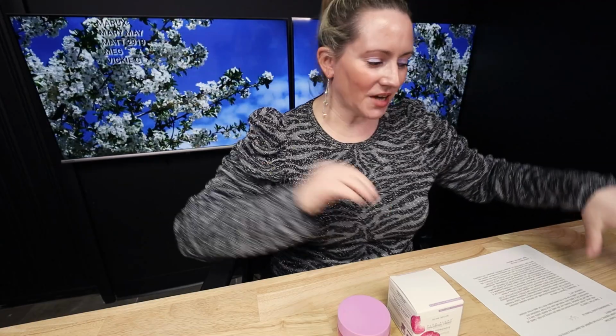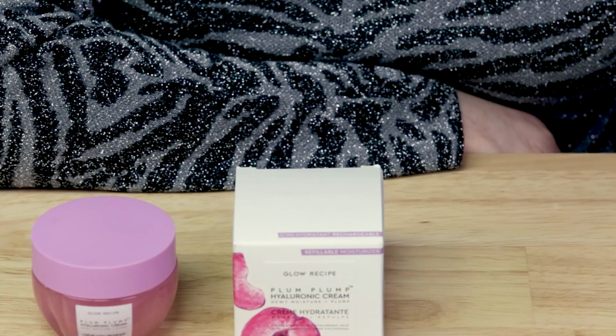Okay, so I've been asked to review this one by several of you guys, so I'm finally getting a chance to review this, and then I'll review their strawberry serum next after I've had at least a month to try it out. They call this a hydrating, skin balancing, whipped gel cream in a refillable jar packed with polyglutamic acid, hyaluronic acid, and plum for visible, plump, glowing skin. And they do have some really nice, impressive ingredients in here, aside from hyaluronic acid, because that's the least exciting of them all, in my opinion.